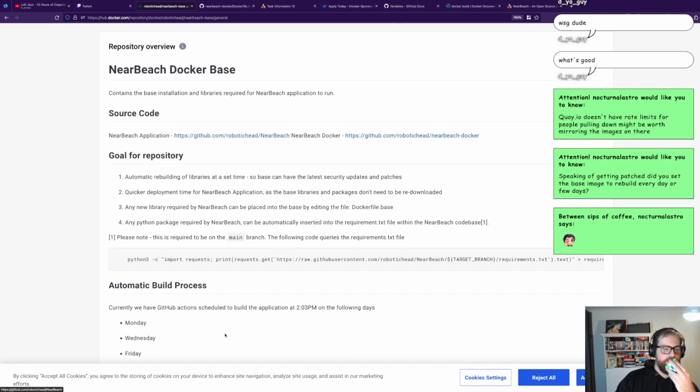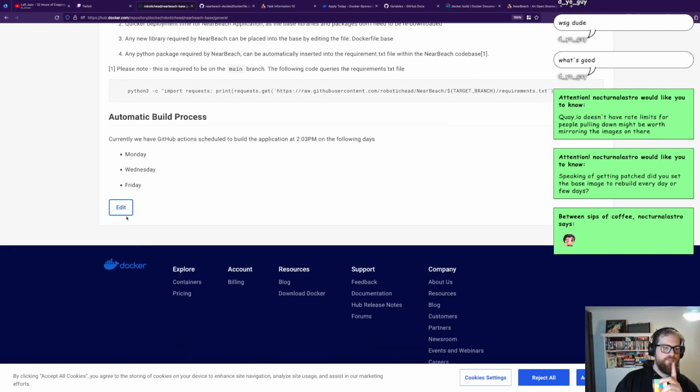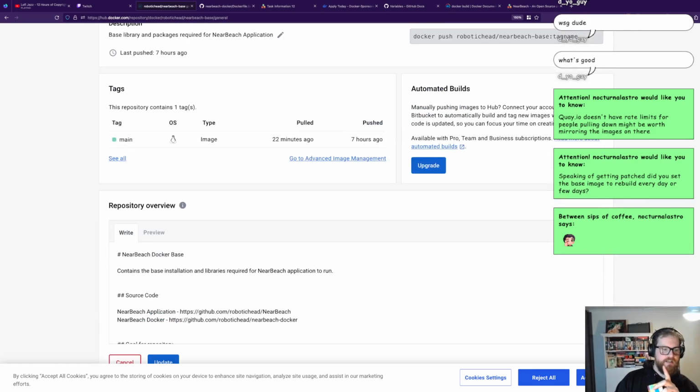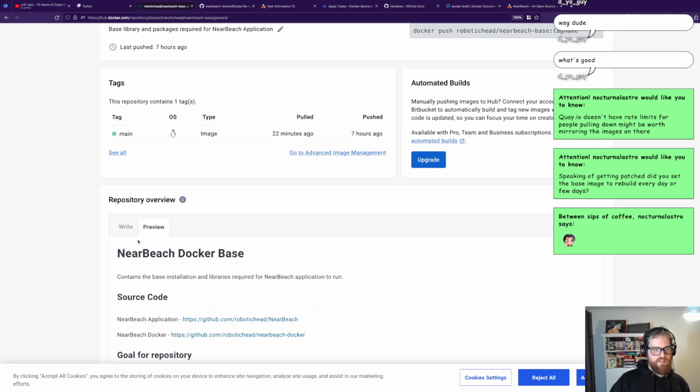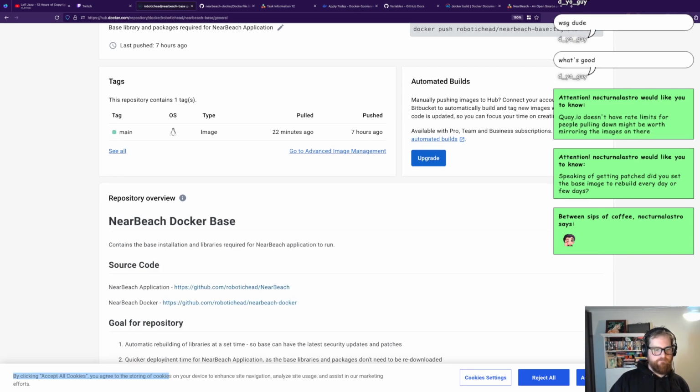Oh, we need to, shoot. It's always one thing, which is there's meant to be two lines here. So NearBeach application, NearBeach. Yep, cool. Update. Always one thing that I miss.